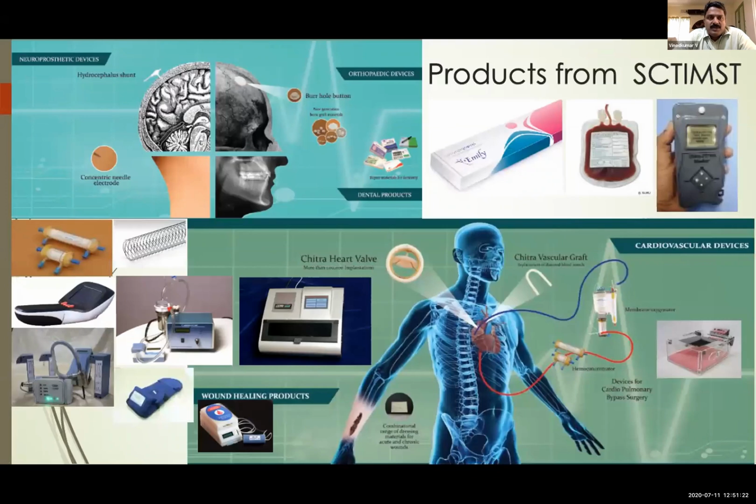Chitra has developed various medical devices in the past, which are commercialized, starting from India's first blood bag, an intrauterine device, mechanical heart valves, vascular graft, membrane oxygenators, hemoconcentrators, then recently TB detection kits, ventricular assist devices, vein viewers, and we are also working on ventricular assist devices, then aortic stent grafts, flow diverter stents, etc.